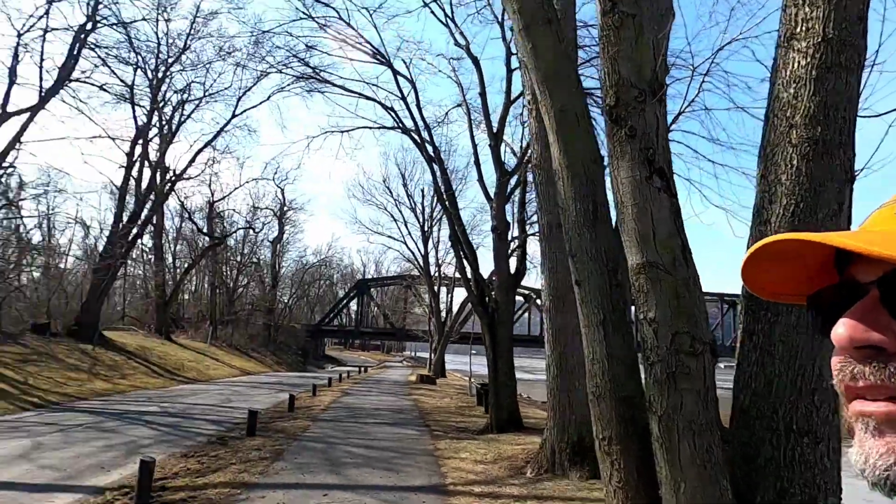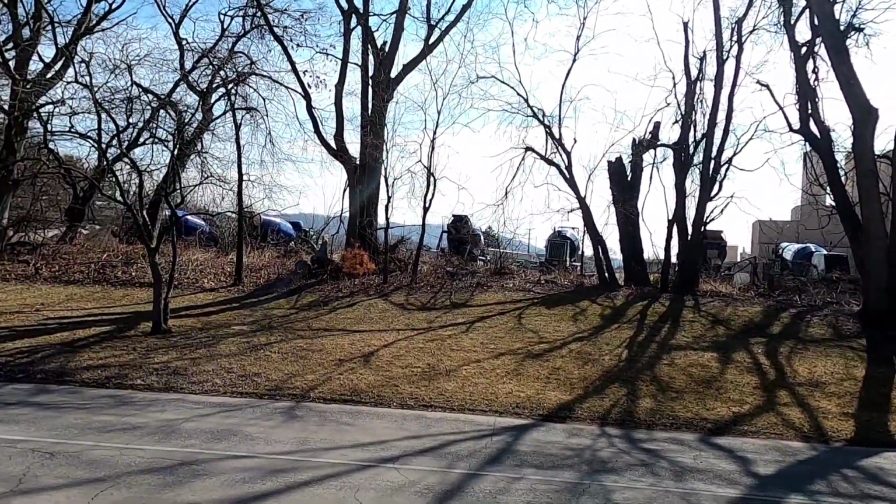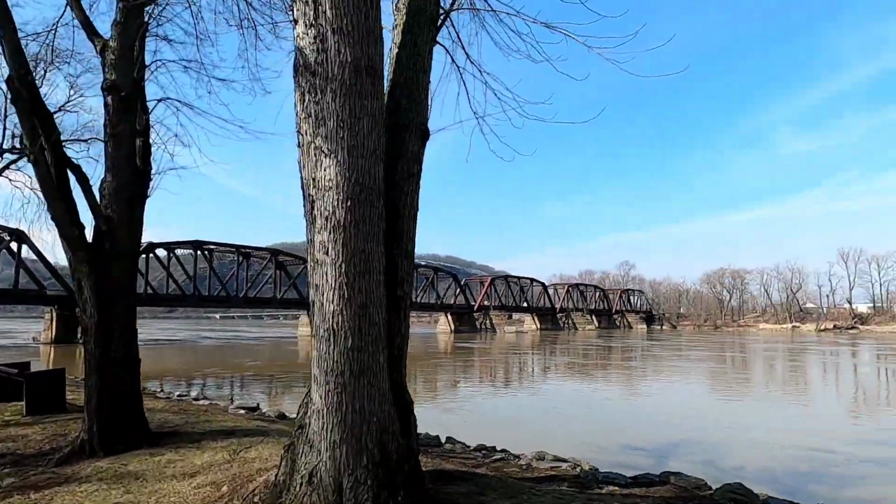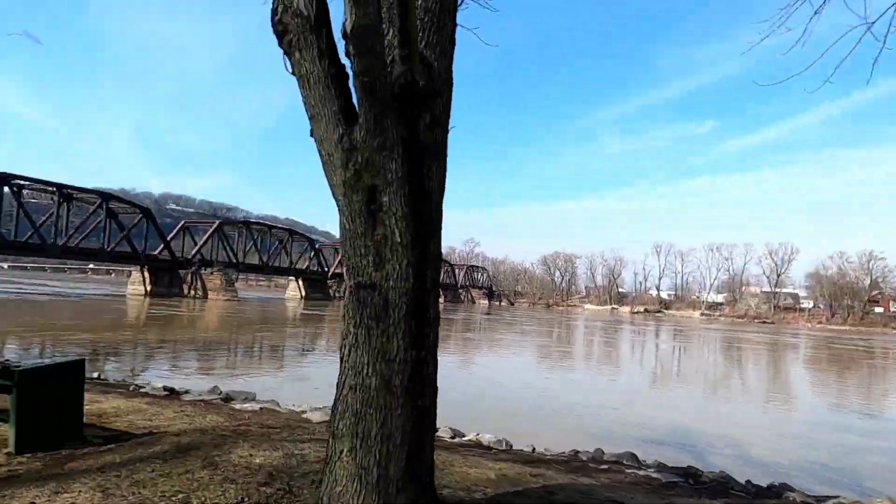We're on Packers Island. Looks to be a cement factory up here. So not just a state park, but also a lot of other stuff going on here on Packers Island.